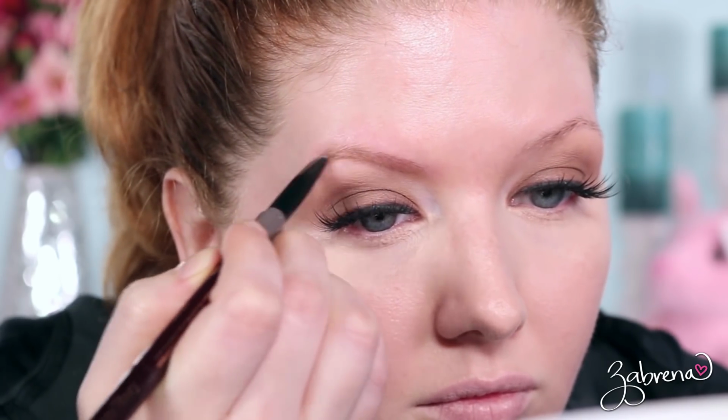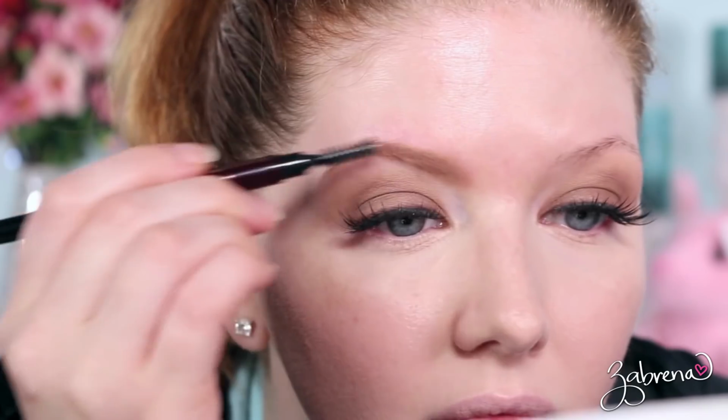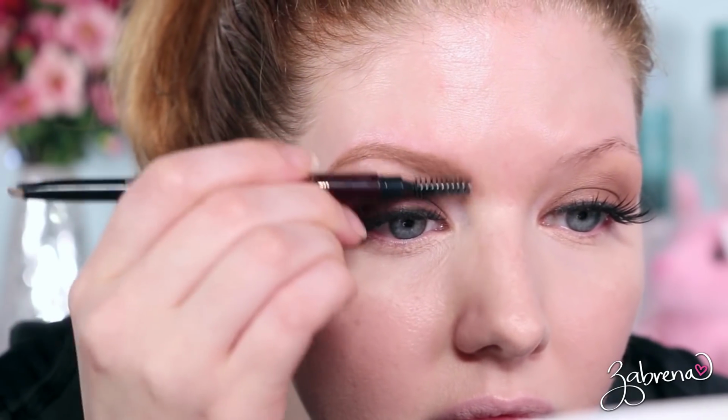And even though I did not like the applicator tip personally when I first started using it, it really impressed me more than I thought that it would. It blended in so nicely with the brows, and the final color was very flattering to my hair color.